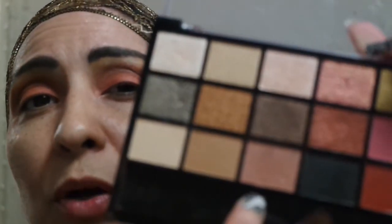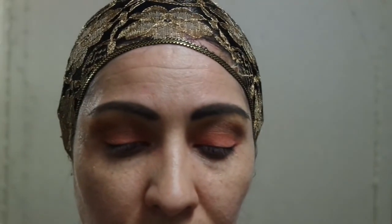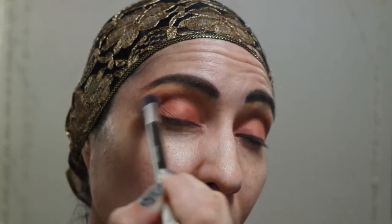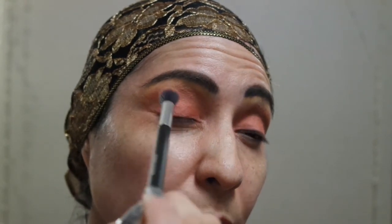Now, on the outer corner, I'm going to go with the lighter shade. I'm going to go with this pale pink here. Do that on the outer crease, and I will use the fluffy brush. Now we'll just blend the outer crease with that and above the crease as well. The outer corner and above the crease, that's what I'm trying to say. And just blend it out with that pale pink matte shade from this pan.